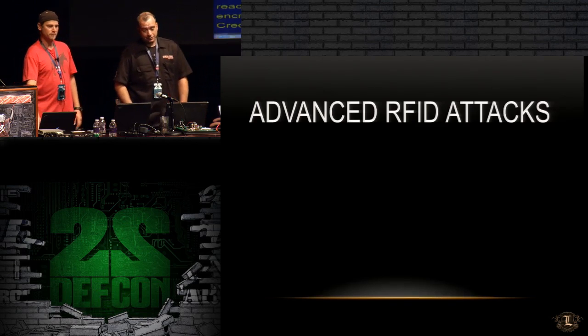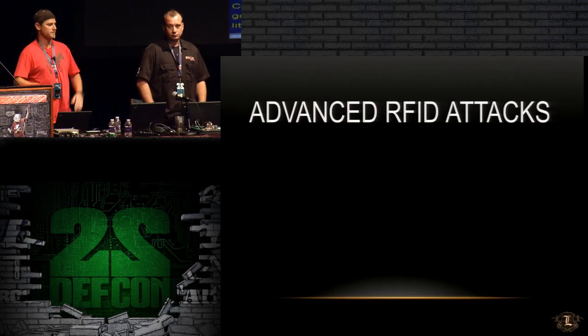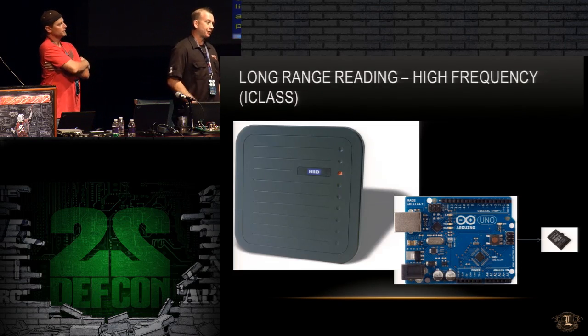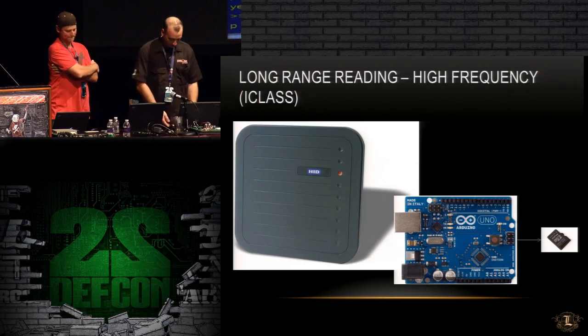So we're going to step it up a little bit, and talk about advancing those attacks beyond just the unencrypted, clear text stuff that people have been talking about for years. Yeah, because anybody in here can go buy a Proxmark and attack those 80% of companies in the US, so we want to show you how to get after the other percentage.